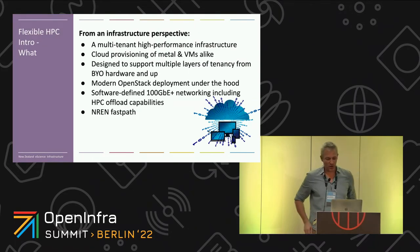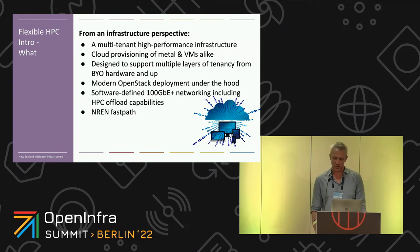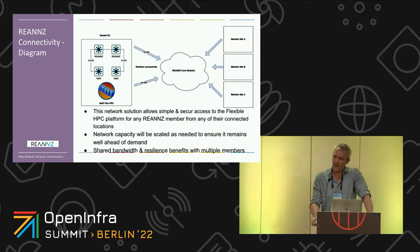All right, so moving on from the use cases, from an infrastructure perspective, the platform, like I said, is multi-tenant bare metal infrastructure supporting high performance workloads, with cloud and bare metal provisioning onto a common network. One of the interesting things we've done is partner with the National Research and Education Network in New Zealand, called REANNZ, to have direct connection onto their network. We're using a layer three fabric within the data center network for this platform, and we're peering directly from our core switches in that fabric onto REANNZ.